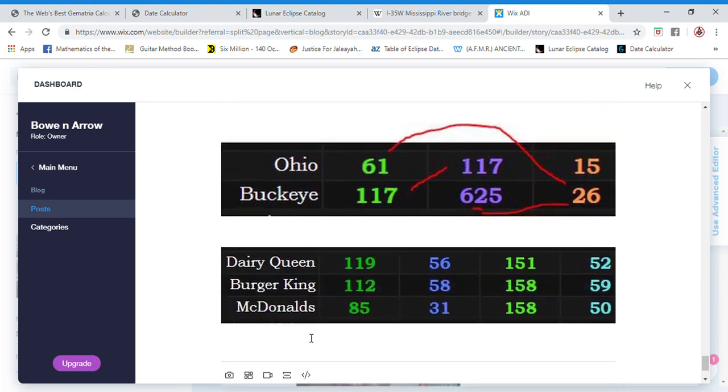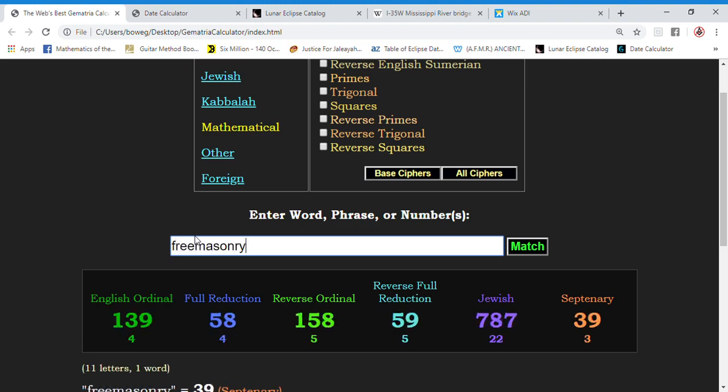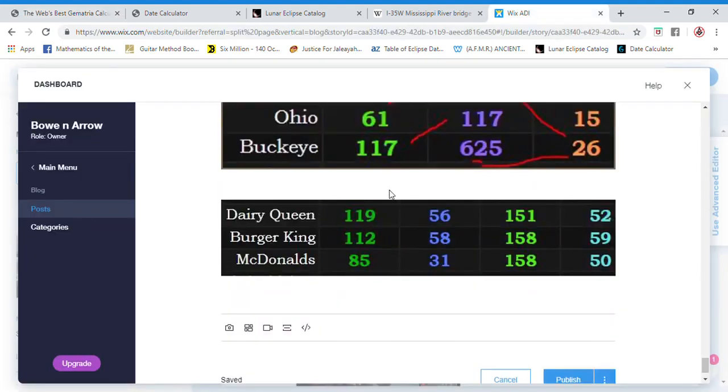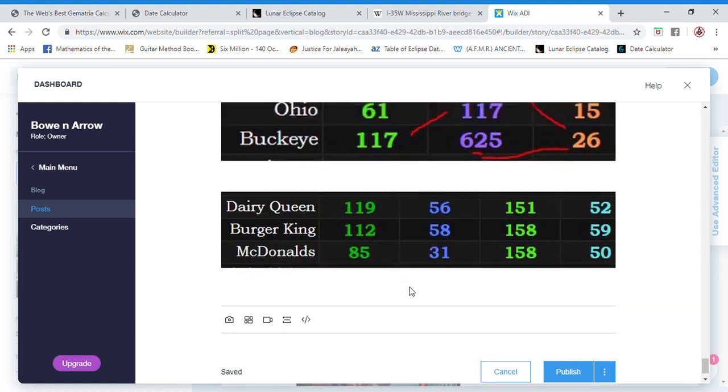Our favorite restaurants, Dairy Queen and Burger King, have the two emergency numbers. Dial 911, or you can dial 112 to get the emergency number. Isn't that interesting that it's on your fast food? McDonald's 85 and Burger King the Reflection 58. Both are 158, like the word Freemasonry, which is 158.